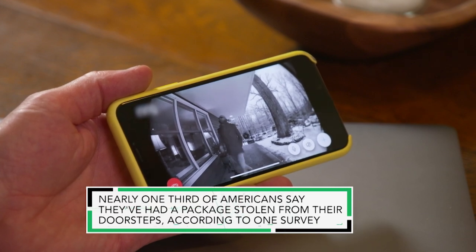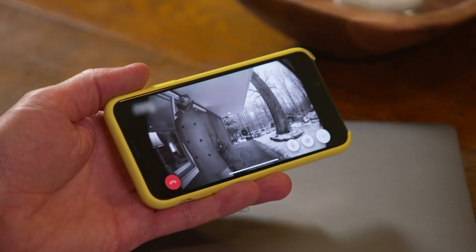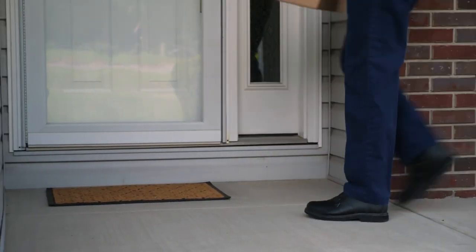Peace of mind, it's security. I can tell when my kids come home from school. If I have a package, I can see when that was delivered. It's just a way to know what's happening on the front porch of my house. Are they very expensive? Most of them are around a couple hundred dollars.